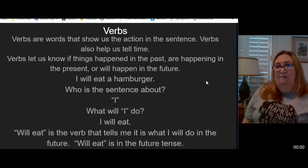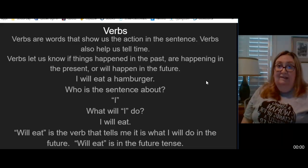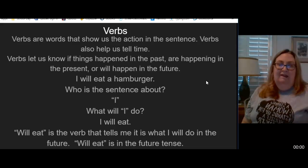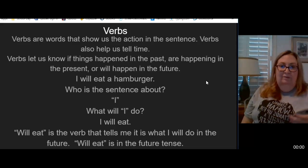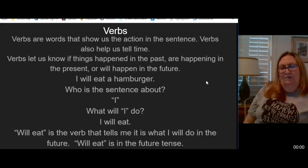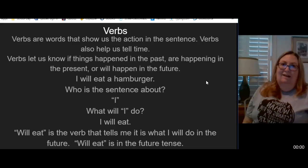So let's look at the things that made those verbs what they are. The word will almost always makes a verb future tense. It's going to happen. It will happen. Going to also will make it future tense. The verb in its natural form, so to eat, I am eating, she eats, those are present tense. A lot of the times we can add an ed to a verb and make it past tense, but we would never ever say I eated a hamburger because that's not a word.